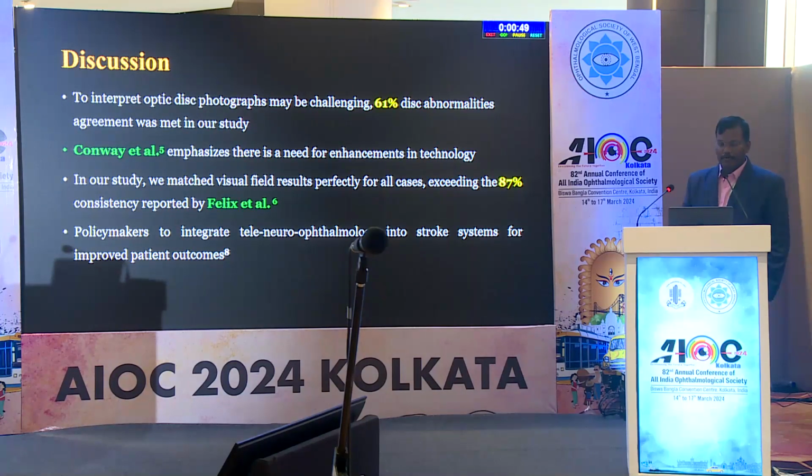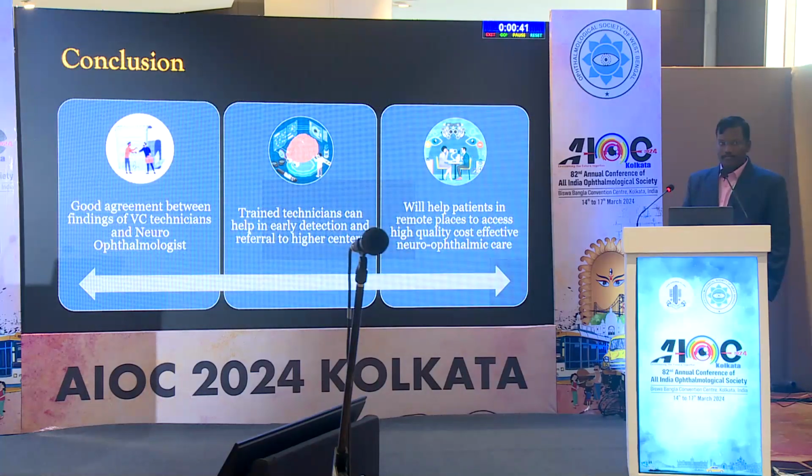So I hereby recommend the policy makers to integrate tele-neuro-ophthalmology into the stroke system for improved patient outcome. Concluding, there was good agreement between the findings of the VC technician and the neuro-ophthalmologist, and a trained technician can help in early detection and referral to the higher center, and it will help patients in remote places, especially rural areas, to access high quality, cost effective neuro-ophthalmologic care.